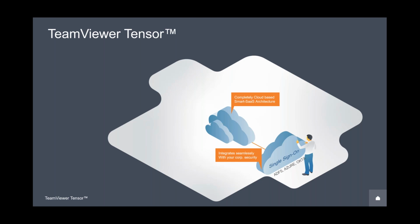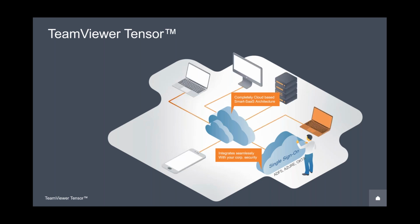So when you are using this solution across a large organization and you've got users that may be spread across geographies, interstate, and whatnot, the best practice to manage access to the TeamViewer solution is via your SSO, where users then have to put in their domain credentials to get access to our solution.